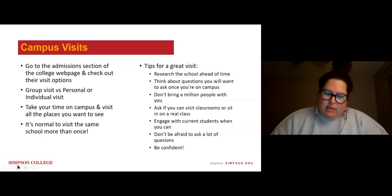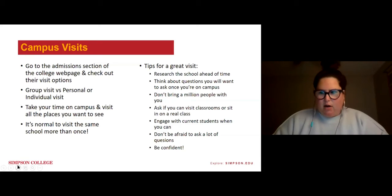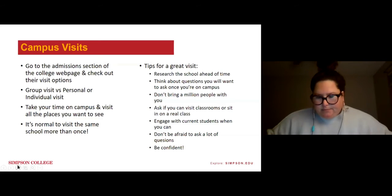Not saying that you couldn't do these things on group visits, but group visits are start to finish pretty regimented. There's a schedule. Individual campus visits, you get to build your schedule. So that's really nice. And then definitely consider visiting more than once. So if you come and you do a group visit, come back in a couple of months when you're kind of trying to finalize things and do another visit on campus, just you and your family, or you and a parent or guardian. I think that just helps you get another fresh set of eyes.